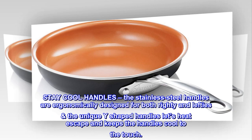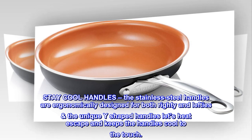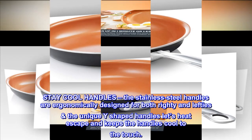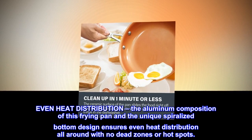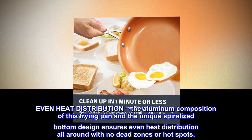Stay cool handles. The stainless steel handles are ergonomically designed for both righties and lefties. The unique Y-shaped handles let heat escape and keep the handles cool to the touch. Even heat distribution. The aluminum composition of this frying pan and the unique spiralized bottom design ensures even heat distribution all around with no dead zones or hot spots.